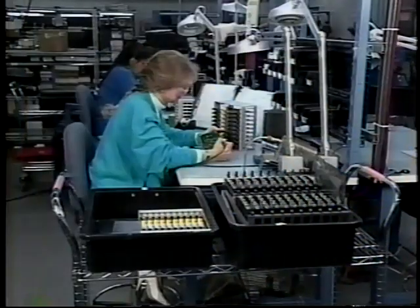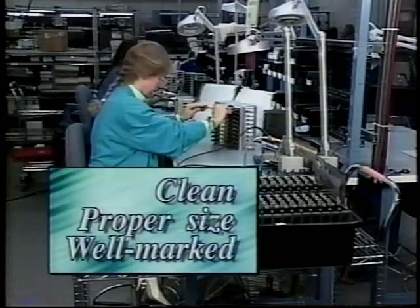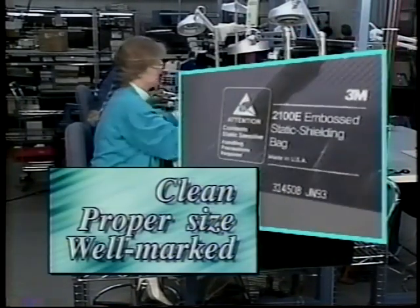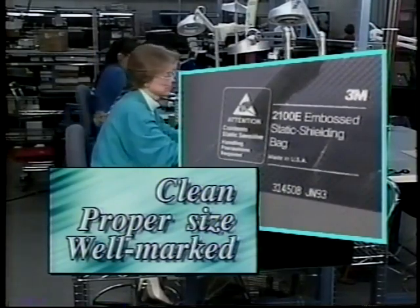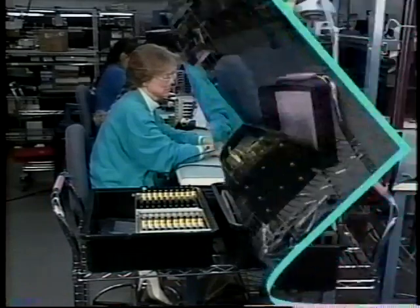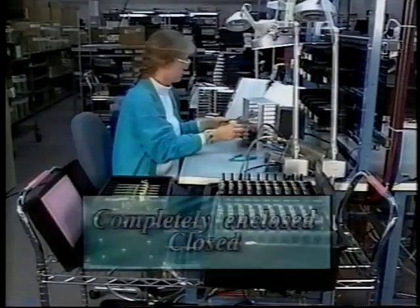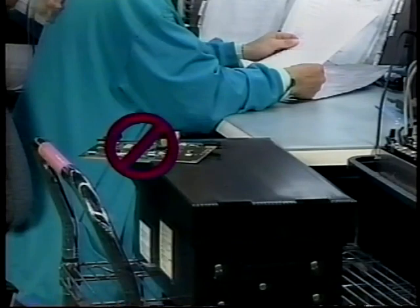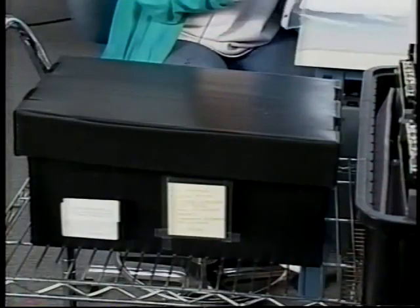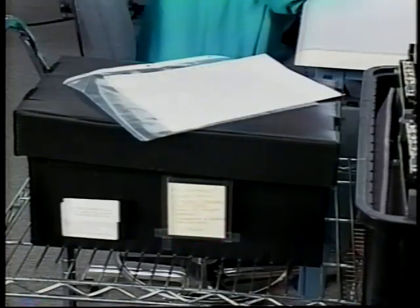When moving ESD-sensitive devices from one safe handling area to another, follow these rules. Always use clean containers that are the proper size for the device and clearly marked for ESD-sensitive items. Make sure the device is completely inside the container and the container is closed. Don't leave the device next to or on top of the container. Use only ESD-sensitive approved tape to label the container. Don't place plastic pocket travelers on or near the container.